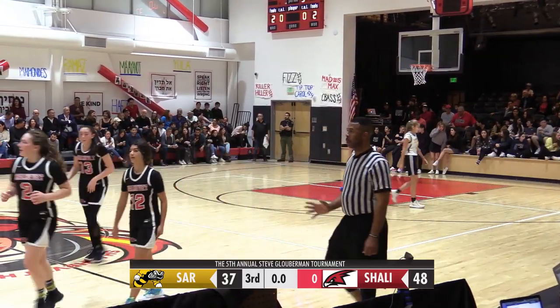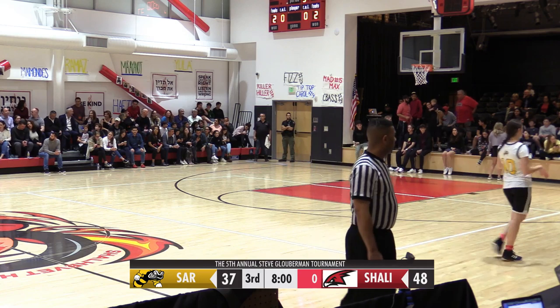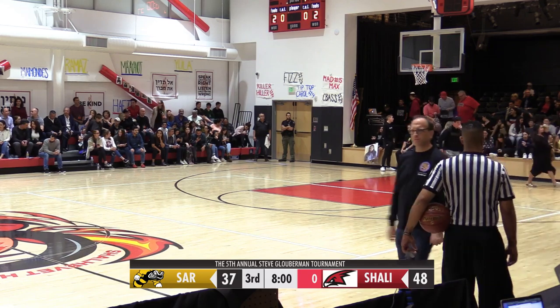Okay, knocks down one free throw, and we've got an 11-point game. So a high offensive third quarter that we've seen so far. Shalhevet racing out of the gates, taking an early 15 or 16-point lead, only to allow SAR to come back and get themselves right back into this game.